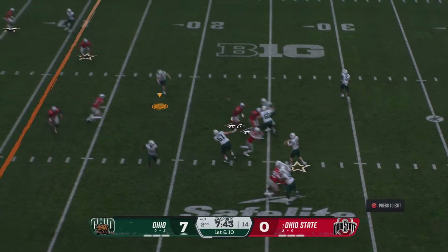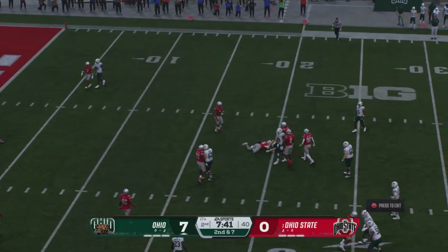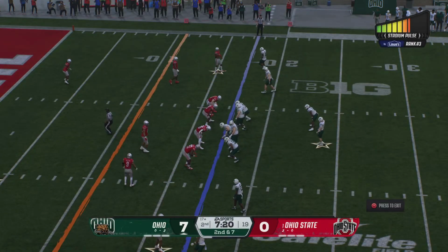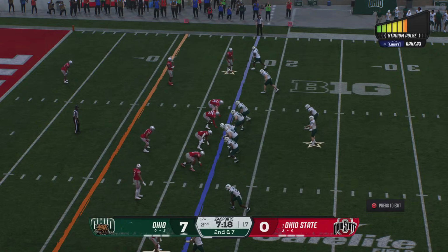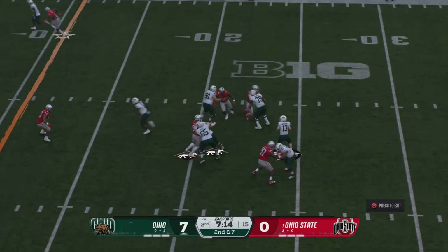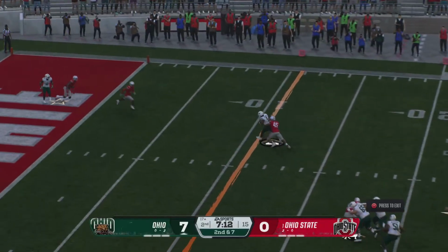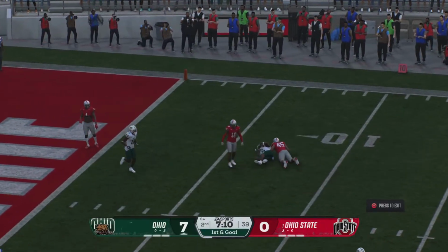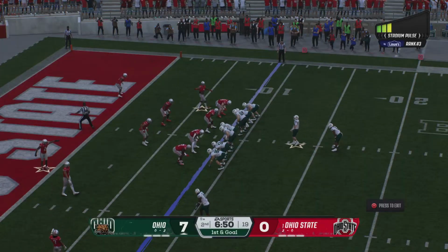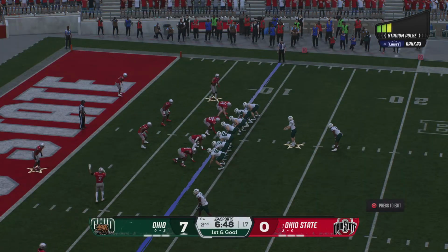Wants to throw on 1st down. Got it in the middle. It's Gossett. Tackled almost immediately. They're well short of the first down. Going up top again. Firing to the right, complete. The stop is made, but this offense is threatening, 1st and goal from the 9.